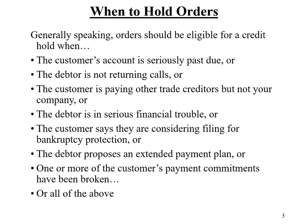A customer might be eligible for a credit hold if they are proposing an extended payment plan. Just as an illustration, an extended payment plan would be a situation in which you're calling to inquire about the status of a past due balance. Let's just say a $1,000 past due balance. And rather than making a payment commitment saying, I'll pay you on Friday, what the customer does instead is offer an extended payment plan where they say, perhaps, I'll pay a third of the $1,000 this month, a third next month, and the third 2 months from now. So that's an extended payment plan.